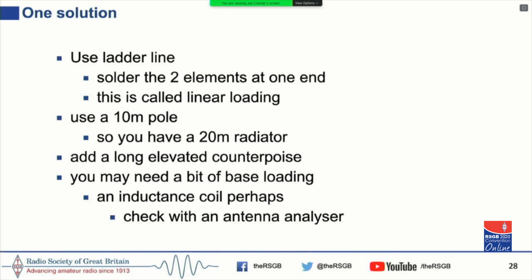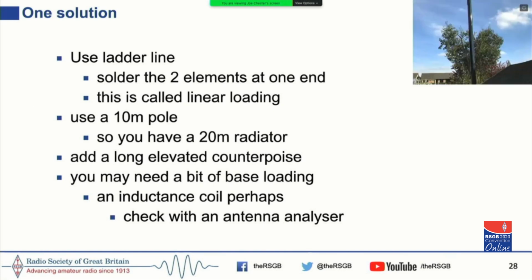This is my version. I use ladder line up a 10-meter fishing pole again. I soldered the two elements together at the end. By the way, this idea of running two lengths of wire, folding one over against the other, is called linear loading. And I do intend to talk about this in a PW article in future, because it's a great way to get a long antenna or a large antenna into a small space. More on this one later.